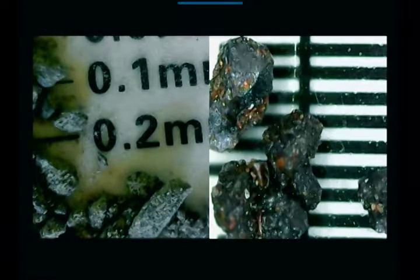To your left, the unsintered regolith simulant is fine and powdery. The largest grains are less than 100 microns, and many grains are less than 10 microns. To your right, the sintered regolith simulant is several hundred microns in size.